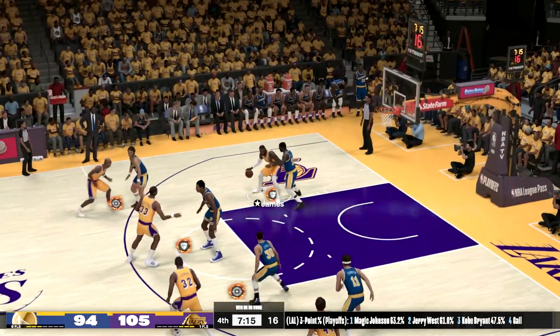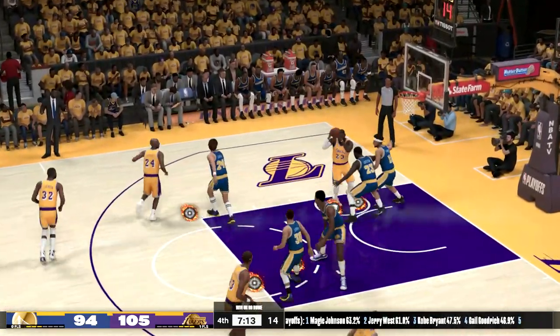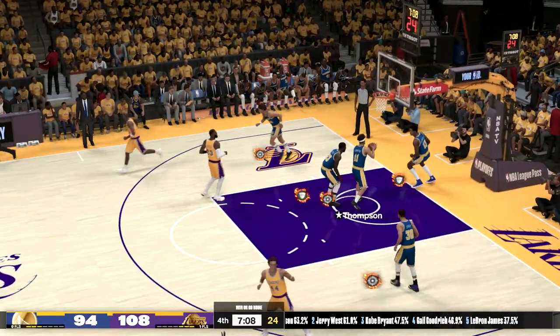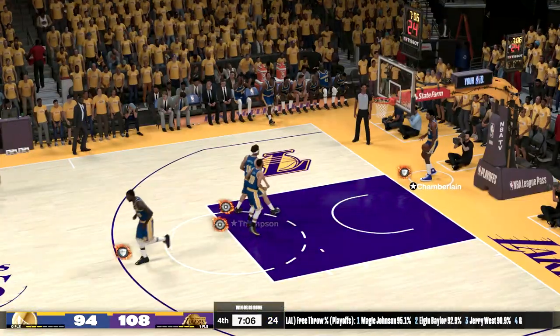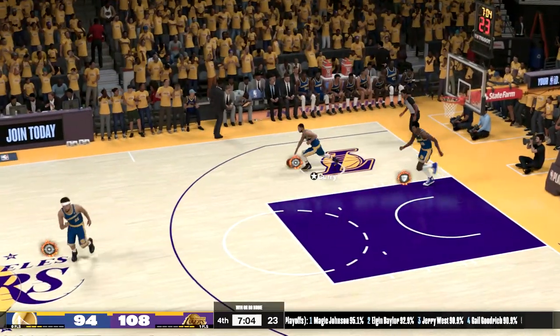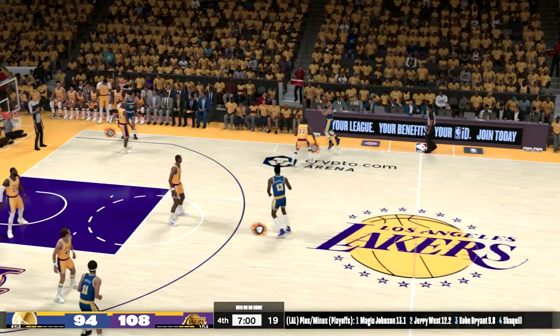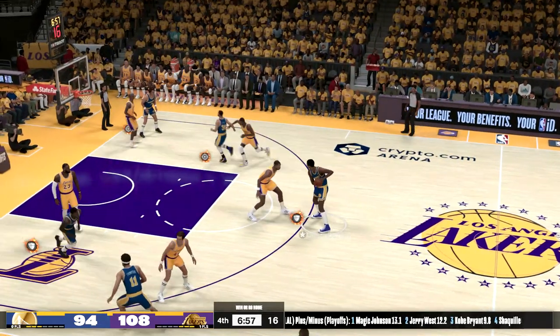And here's James. Double team on James. Here's West. And the Lakers hit again from deep. And this is how he shines. He's a big part of their floor spacing. And you know what? It's all about the long distance game for him tonight. He's getting it done from out there.